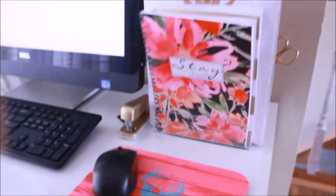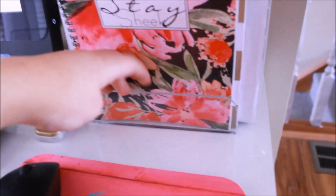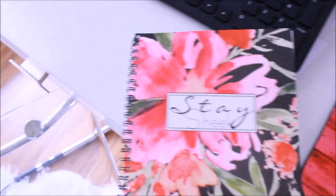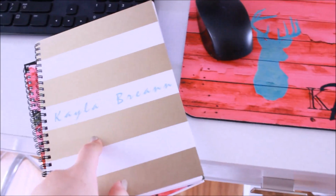Moving on to this little area right here where I keep my notebooks and stuff. This acrylic tray is actually from Target, and that's what it looks like full size. I actually have it, I believe, backwards, but I like the way that this works better for me. The first two notebooks I have in here are from Zazzle.com, and again, these are customizable, which I really love. This one says Stay Chic, and this one says Kayla Brienne. I like to do blog planning in this one, and then my YouTube video planning in this one.